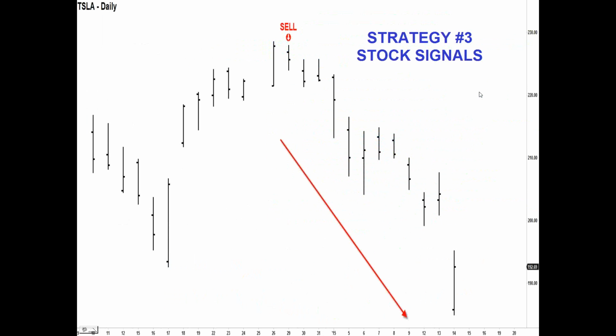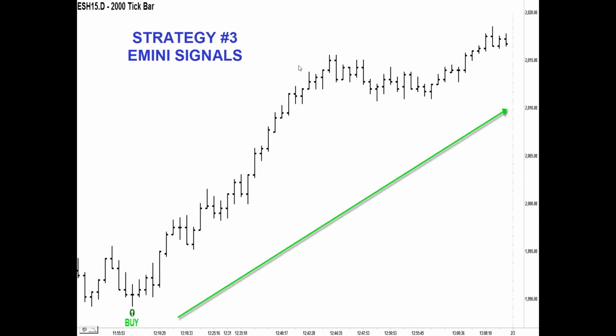Now this works also if you want to go short. In Tesla, we had a really nice run up here a few months ago. And guess what? Where most people thought Tesla was bottoming and going higher, strategy number 3 generated a sell signal. And look what happened. It's almost uncanny how it projected the sell signal right at the very top of the pullback, because strategy number 3 is a pullback scenario type of strategy. It also works on the E-mini. As you can see here, we had a small pullback coming down to these lows. Strategy number 3 generated a buy.